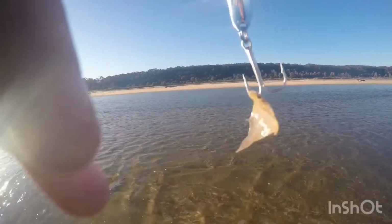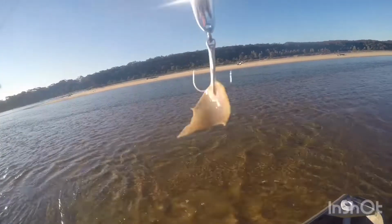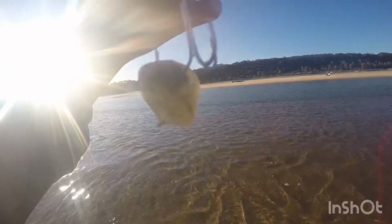Okay guys, something unbelievable has just happened. Heath is winding his line and he's just got a baby flounder on the end of his hook. Like, the chances of that happening are pretty unreal. So that's pretty cool. Nice one, Heath.